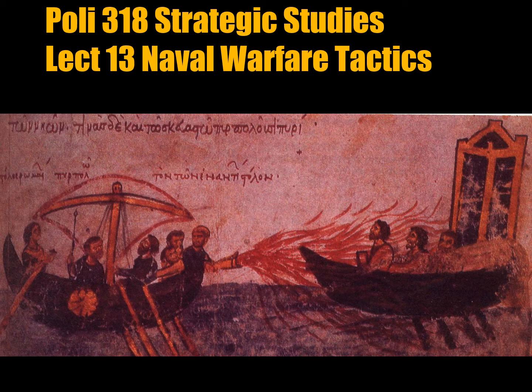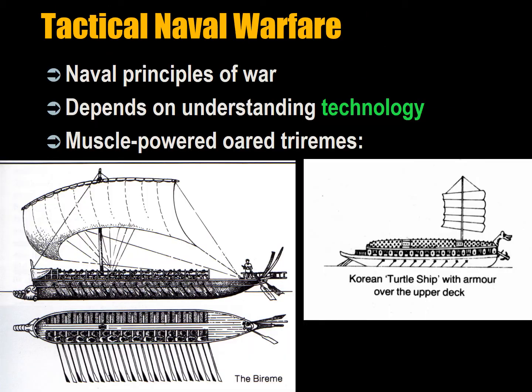Naval Warfare Tactics. We need to establish knowledge of how ships operate tactically before we can proceed to the operational and strategic levels. Here you can see a depiction of the use of Greek fire by the Byzantines against an enemy fleet. Victory or defeat in naval warfare has always depended on the correct application of the principles of war.